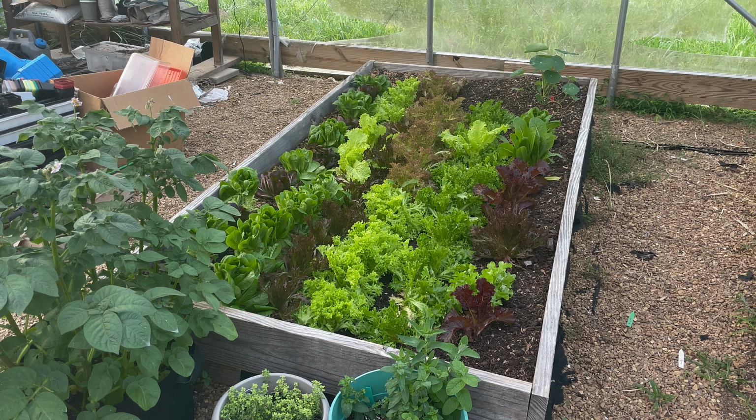And in this bed is a mix. This is all from Johnny's. I have a green incised, a red incised, a green butter, and a red butter. And then there's one other kind that I don't remember the name of.